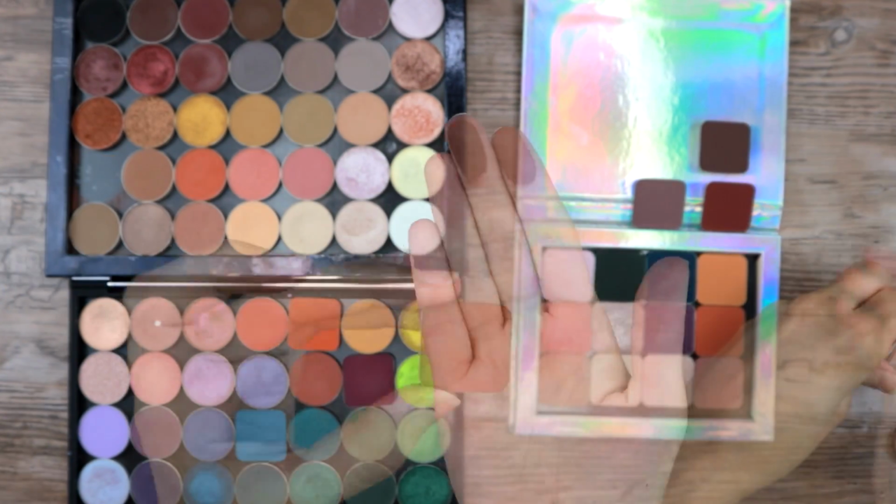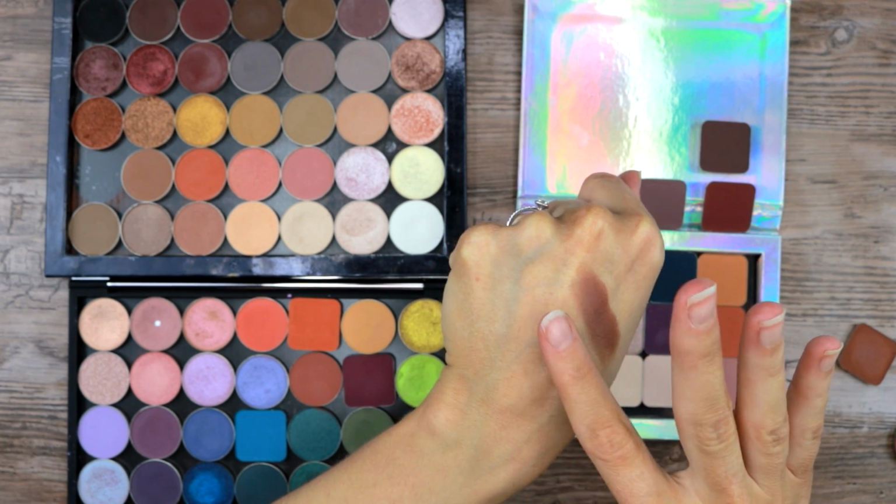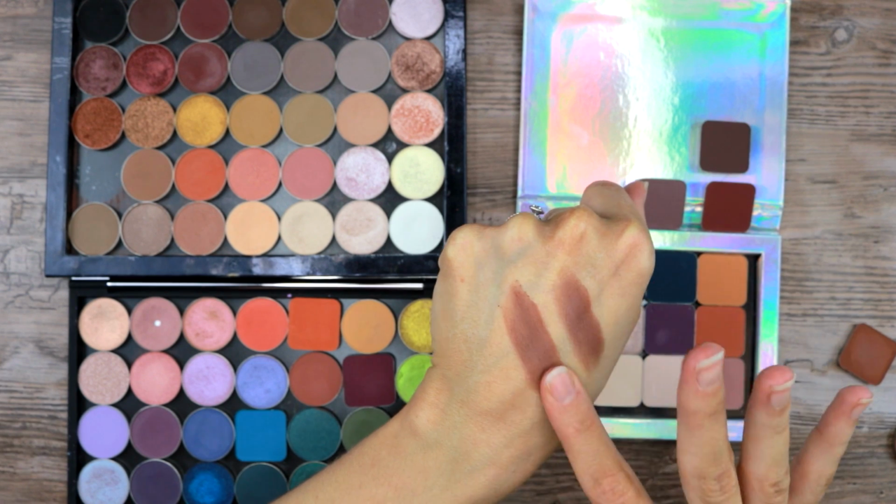has changed names. The color is pretty spot on, but it feels, oh my god, my hands are so dry. Don't look at my self-tanner.